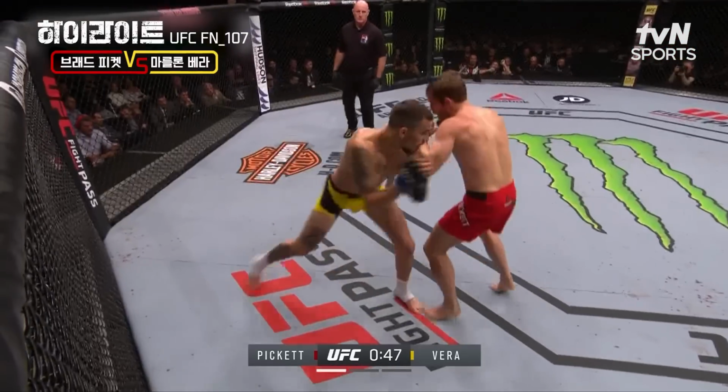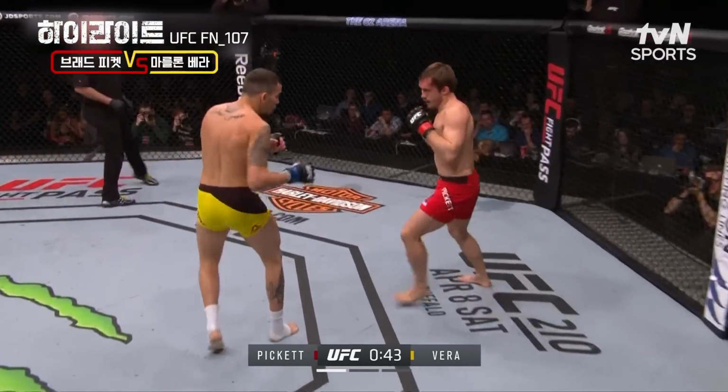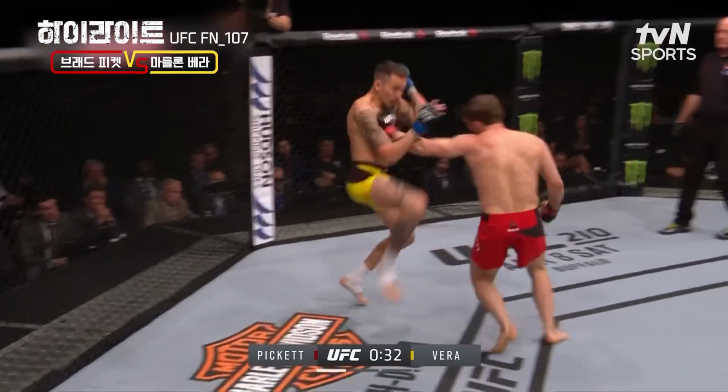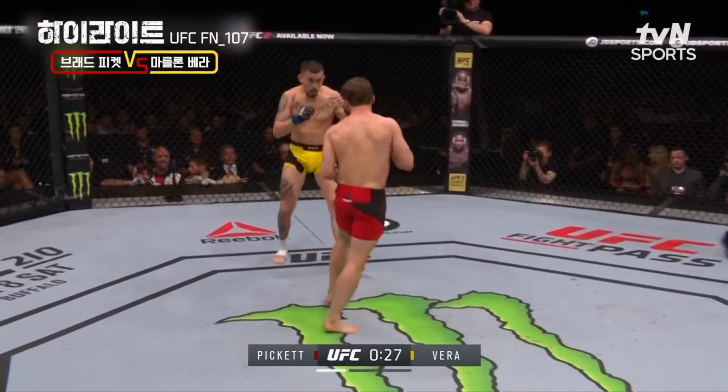Brad searching for those big power hooks. And it's not the first time he's taken a short notice fight. In Peru, he was actually in a rooster's pit where the fighting arena is actually below the seat level, so it was very, very intimidating indeed.